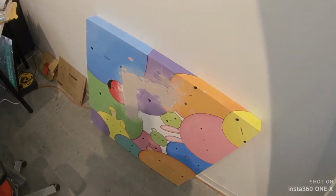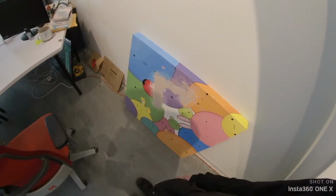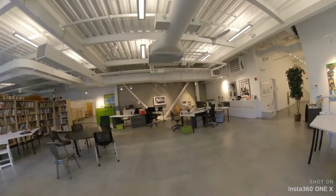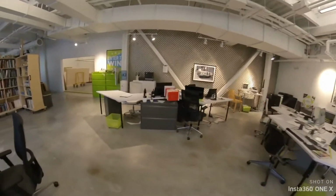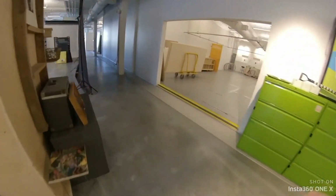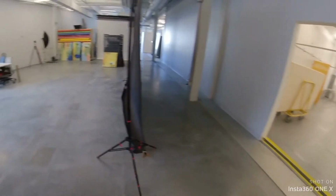One thing I like about this job is the challenge that I'm always presented with. It's something that really keeps me on my toes. I'm always up for a new challenge. I love fixing stuff. And now we're gonna head to the photo studio.